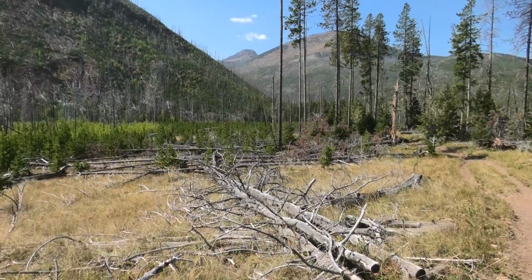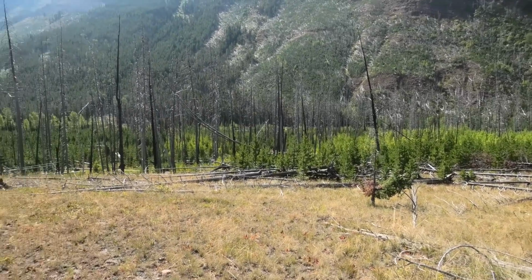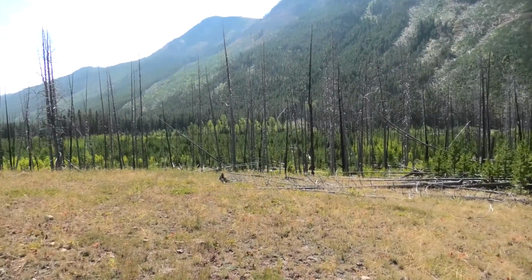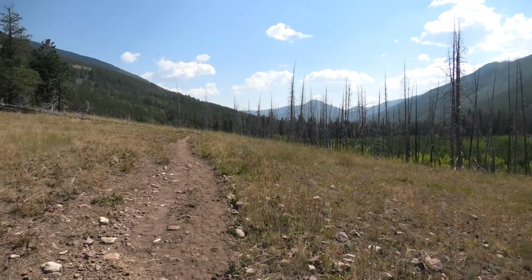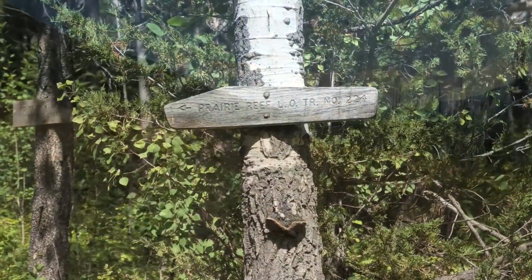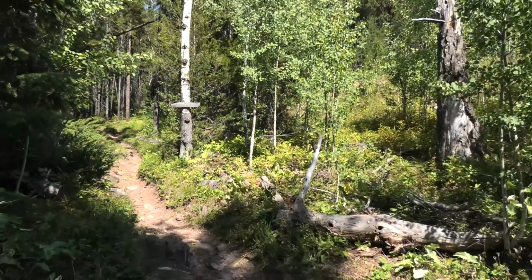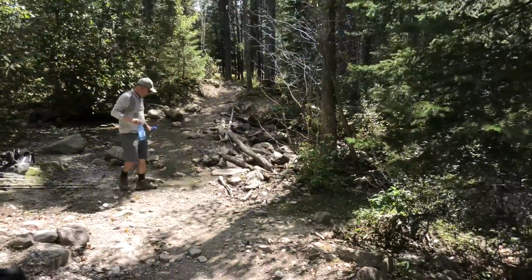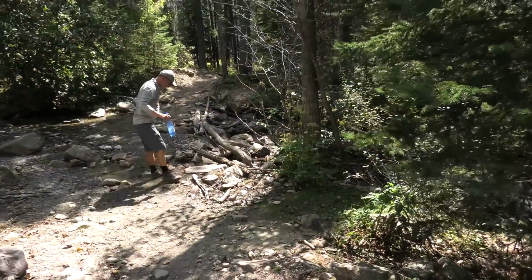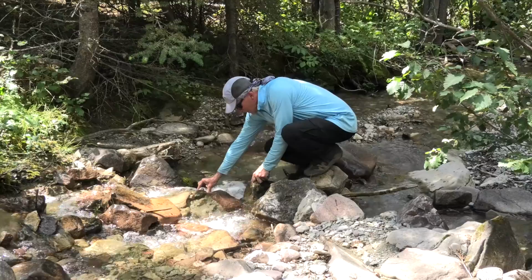We had a nice lunch stop back there near the Ahern Creek Junction, and now we continue. It's about 25 Celsius right now, so mid-70s. Here's another trail junction, and this is the trail to Prairie Reef. We are going to stop for water here. We're getting a little low, and it is getting a little warm.